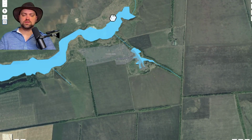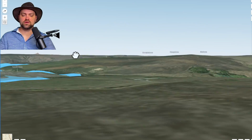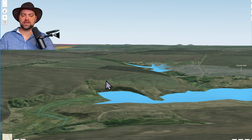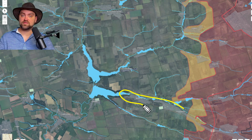If we zoom in just a little, you'll see that there is an uphill over here and the elevation over there is just a little higher compared to this place. That potentially gives Ukraine good ground for defense. On the south from Avdiivka, we also have a couple of settlements that might help to reinforce defense too.